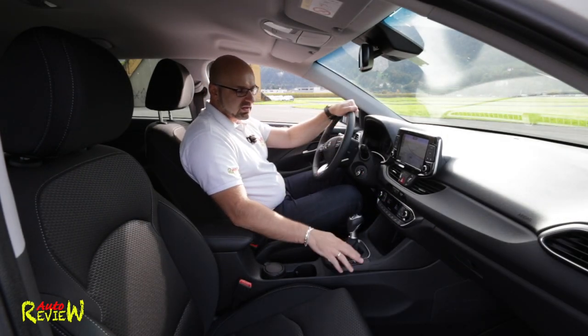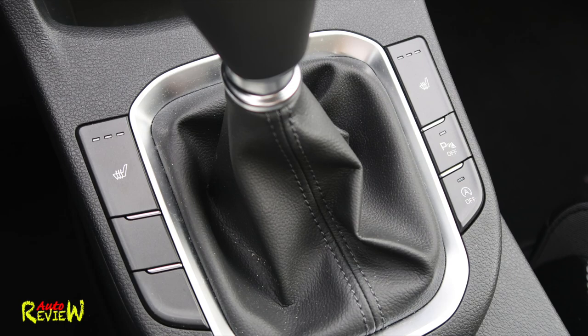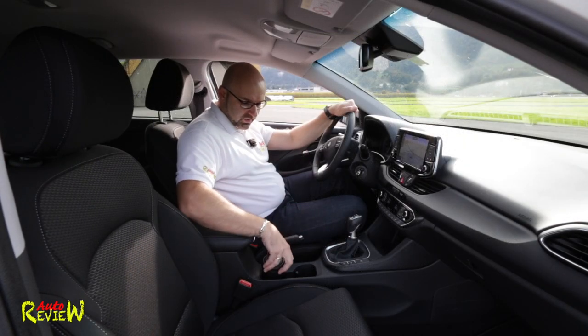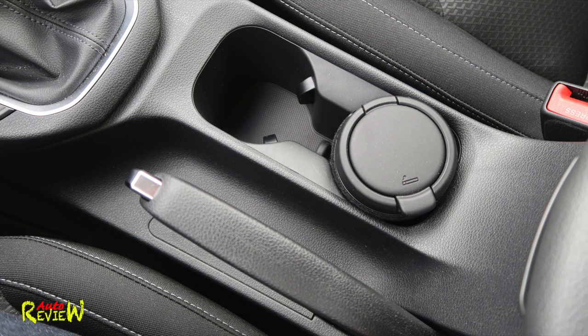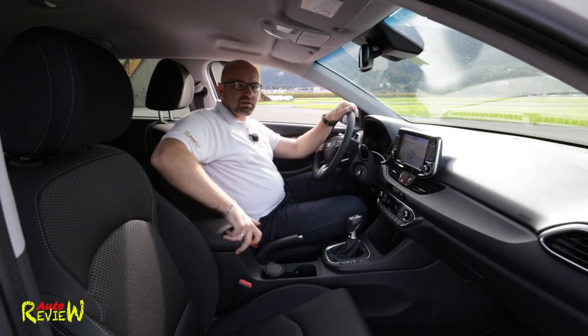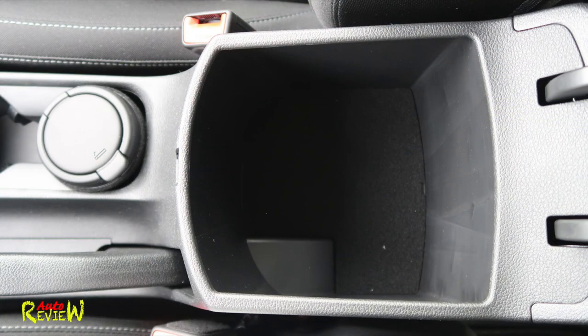Heated seats in 3 settings for driver and passenger, park sensors on and off, and start stop on and off. 2 cup holders with an ashtray, obviously. Again, you don't need that. Manual handbrake. Armrest with a big compartment that you can fit small items. Auto dim mirror.